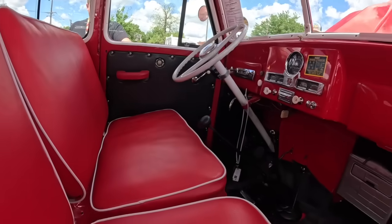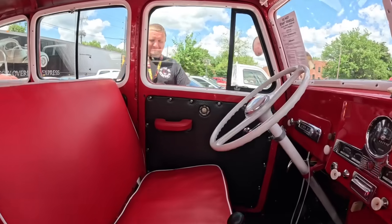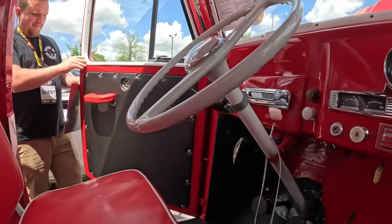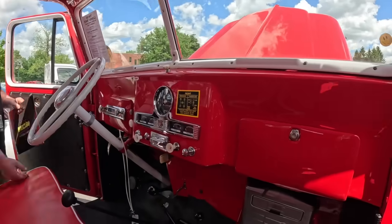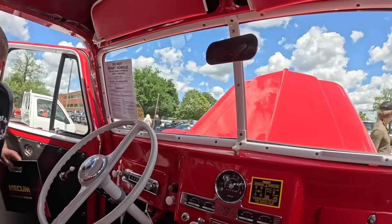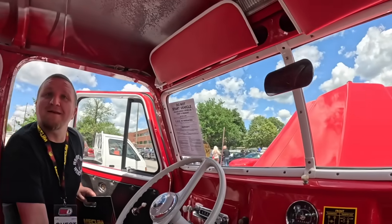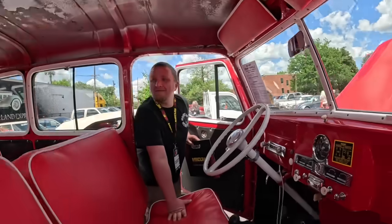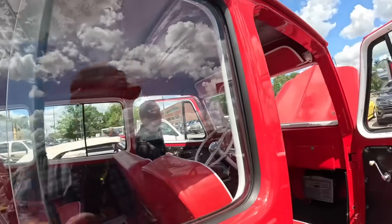Literally have never been in this. This is the first time. How's that door latch over there? Must have locked up. Oh yeah. Oh, that's where the headliner goes. Yeah, Hunter, you can put them boxes in here. That's where the headliner goes. Yeah, I was getting a little tired of holding them.